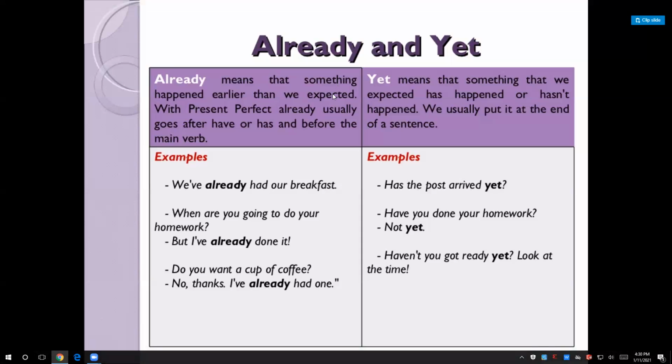Well, that's all about present perfect tense. I'm sure that you have understood it.